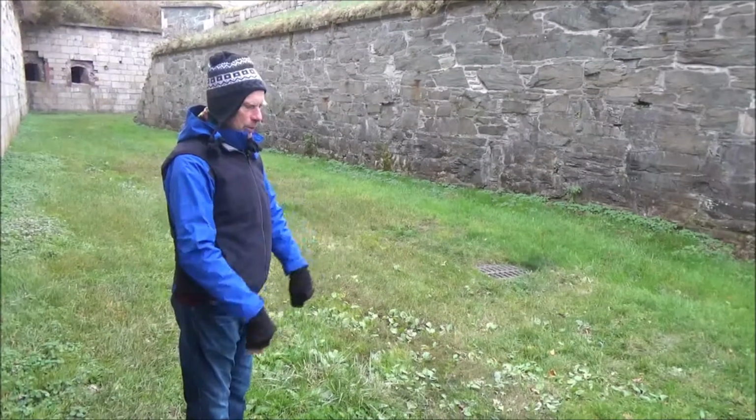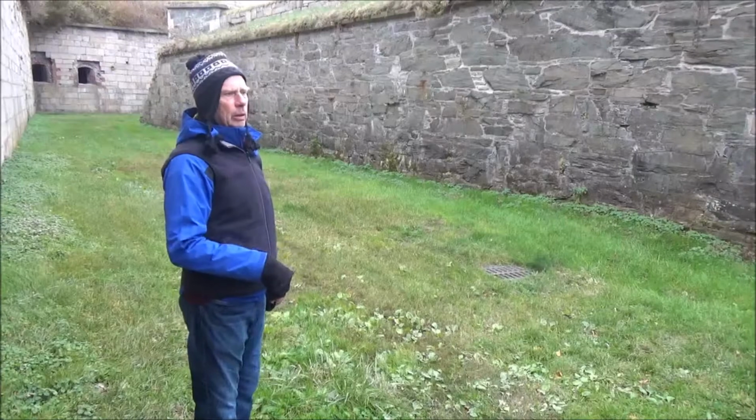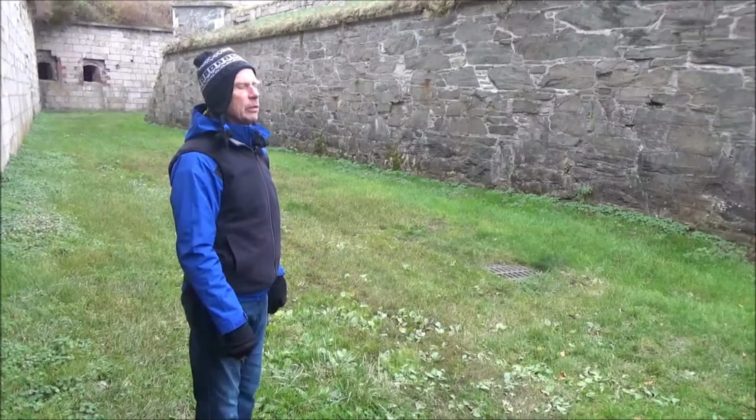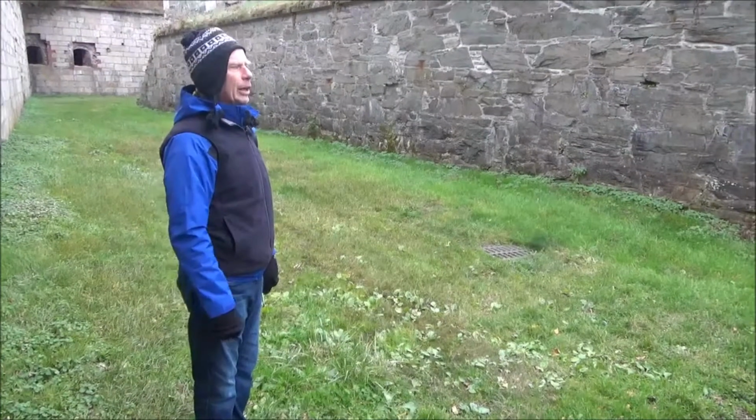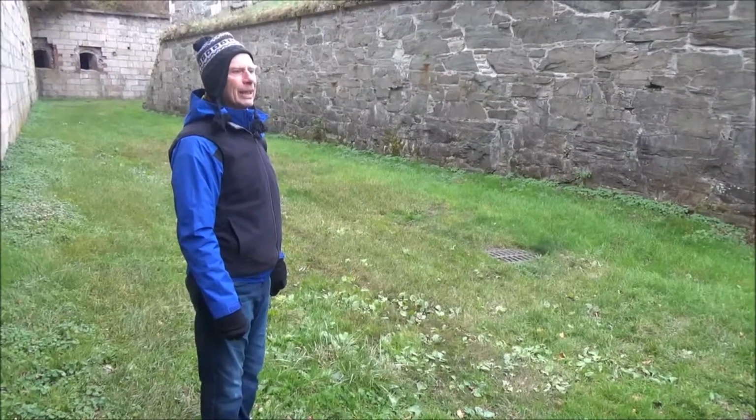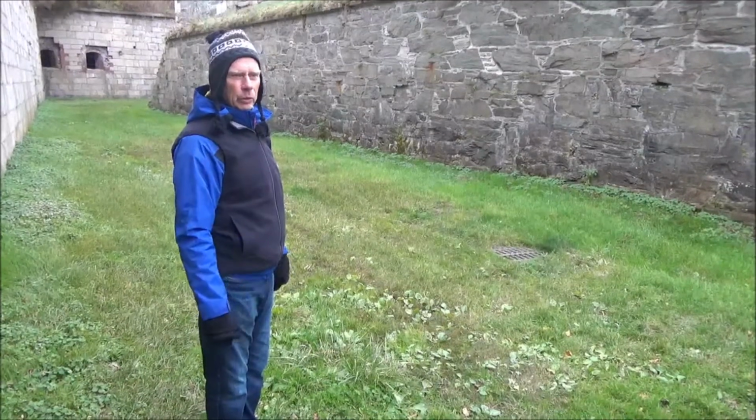No electronics. Underneath the tunnel, or underneath where we're standing, are a series of listening tunnels. Soldiers would have been stationed there for 2 hours at a time, and they are going to listen for enemy activity of tunneling. Wow. They could hear the picks and the shovels and so forth.